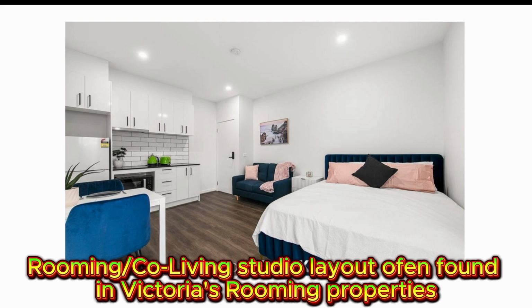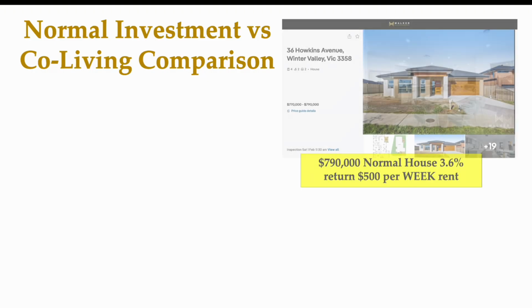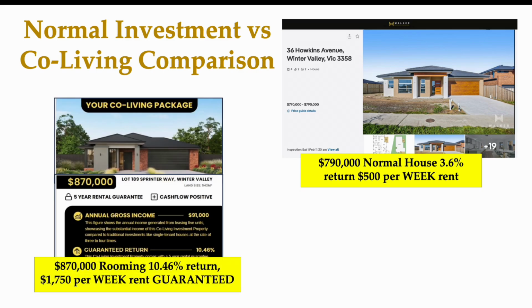So you have no separation between bedroom and living area, which is not that nice from a livability point of view for the tenants. Now, if you're comparing a normal investment as opposed to a rooming house investment, this is what it looks like. I'll just play this on a video and show you exactly the difference in income and what it can look like.